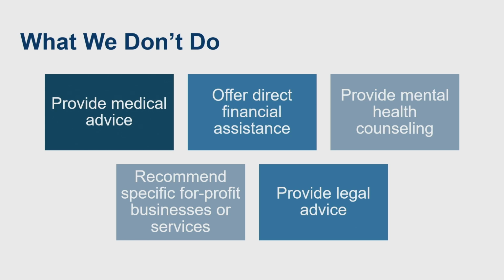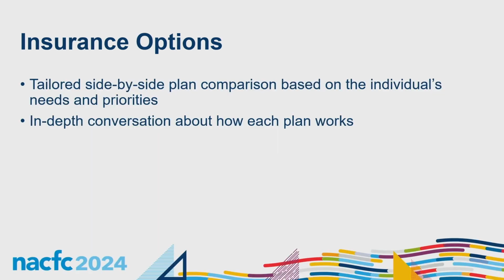And we don't have mental health staff directly at CFF, so we don't provide any direct mental health counseling or legal advice. So we're not legal experts either. So we help connect to more appropriate resources for any questions. And we don't recommend specific for-profit businesses or services. So now that we got that out of the way, let's talk about how we can actually be helpful.